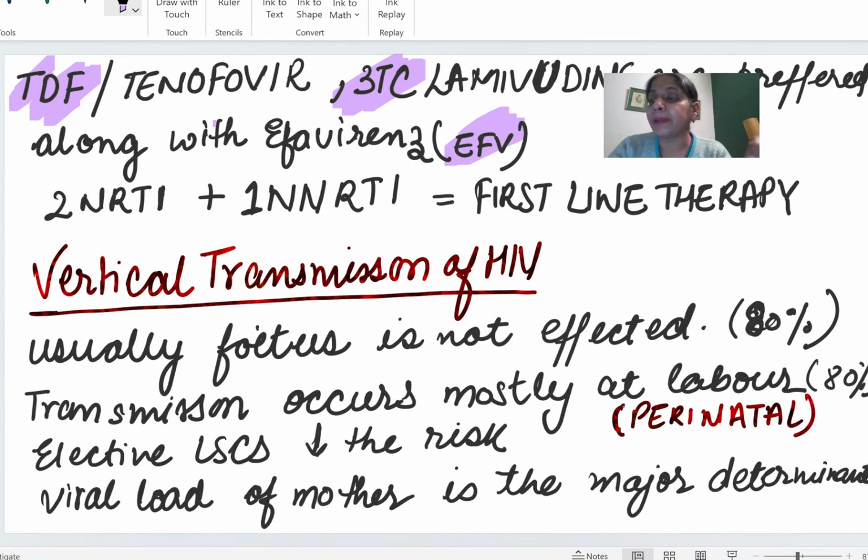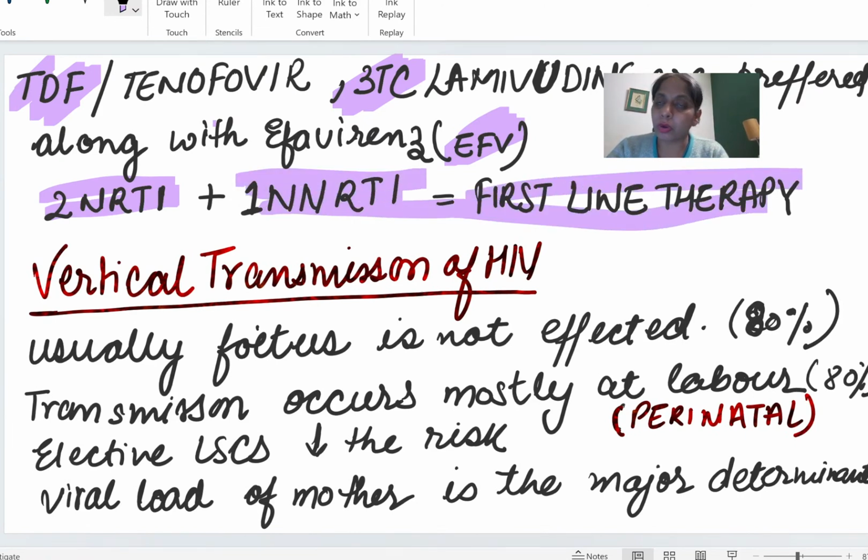The basic first line therapy is the same, to give 2 NRTI along with 1 NNRTI. Okay, the basic ART regime is the same, to give 2 NRTI plus 1 non-nucleoside reverse transcriptase inhibitor.